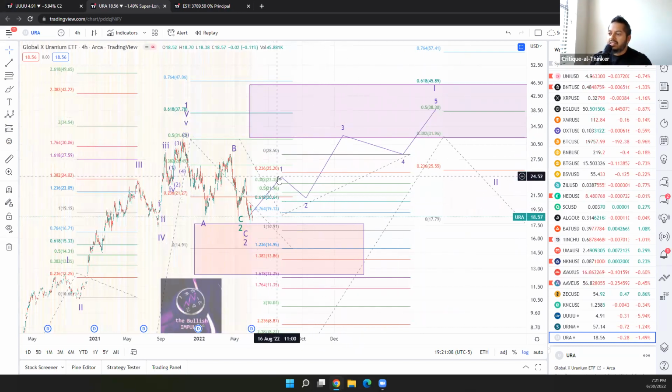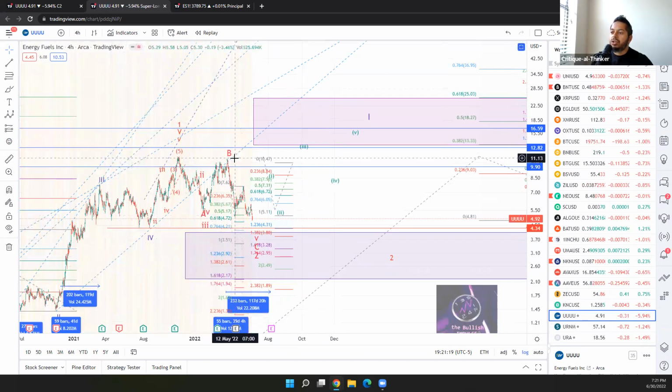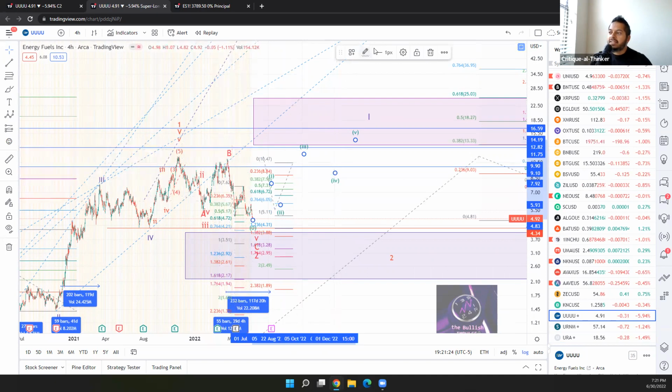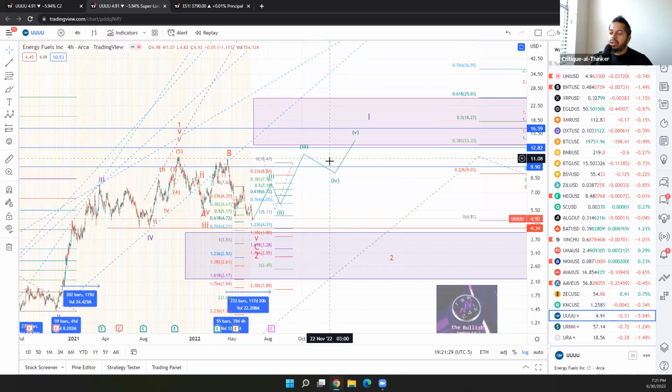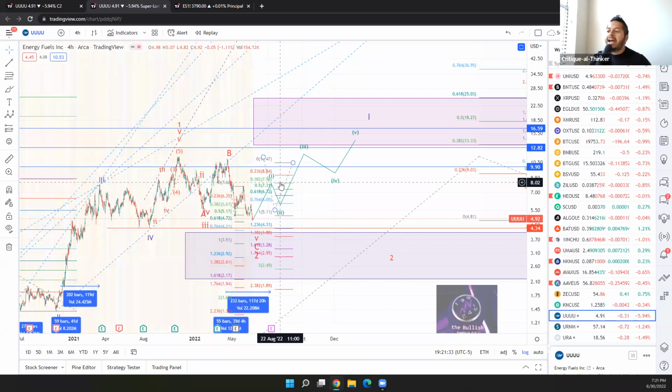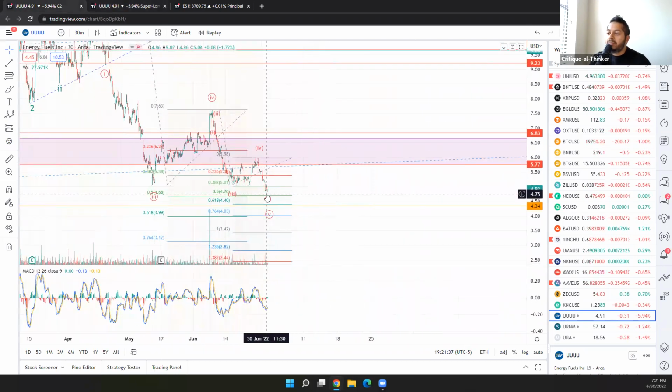Now, I did show that we need to see some symmetry with what we saw in the previous pullback, in the previous corrective structure. So going back to UUUU, our first wave should clear this B wave top. I would not be surprised to see our third wave of this rally get past that. That would be a good sign that we have something bullish developing. So again, I'll reiterate, we do not have confirmation of a bottom yet. We do not until we get a five-wave rally up off the bottom, and we don't have any of that yet. So we've got to wait for that.